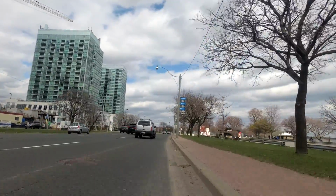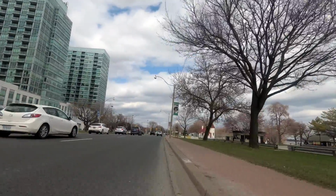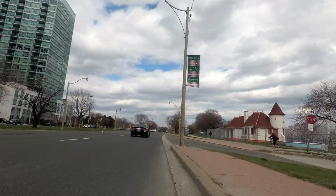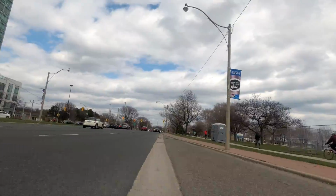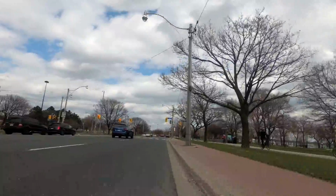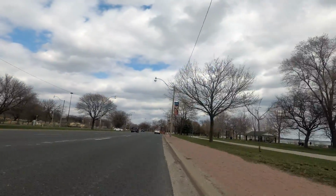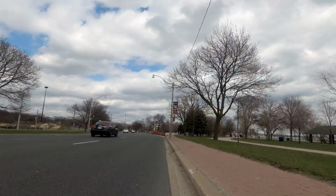So you can see that Lakeshore is a very busy road here. There's 4 lanes all heading in the same direction, and probably another 3 or 4 in the other direction as well. And we're just about to cross Ellis Avenue. I made a video earlier in the year, back in the beginning of February, where I gave a tour of Runnymede Road and Ellis Avenue, and my video ended just back there.